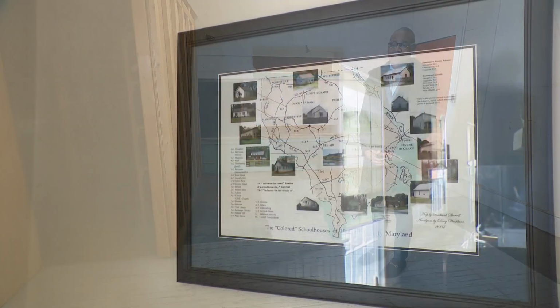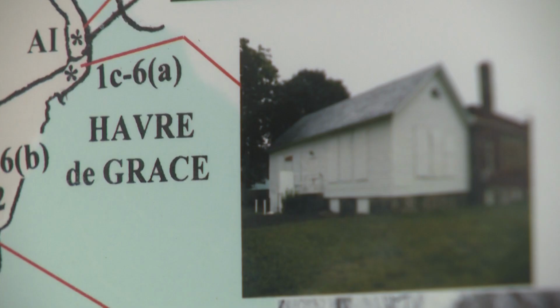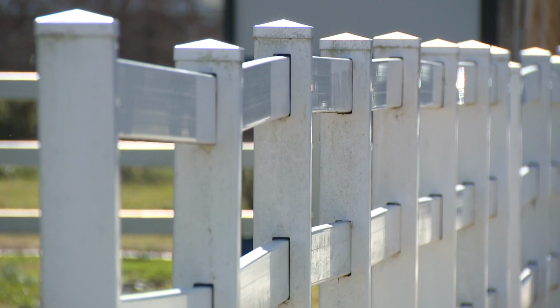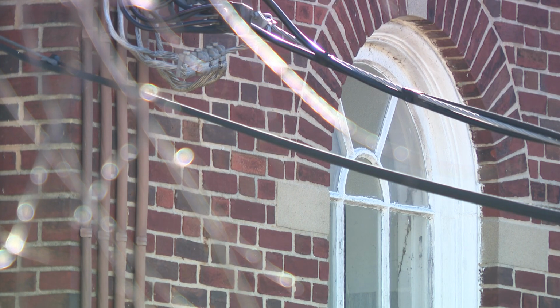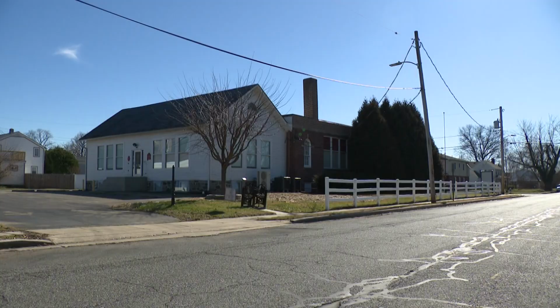still matters. Maryland had, at one point, more than 150 so-called Rosenwald schools, named after the philanthropist Julius Rosenwald, built in partnership with Booker T. Washington. There were more than 5,000 throughout the American South during the Jim Crow era. Many schools were shuttered or demolished after the Brown v. Board of Education Supreme Court ruling in 1954.